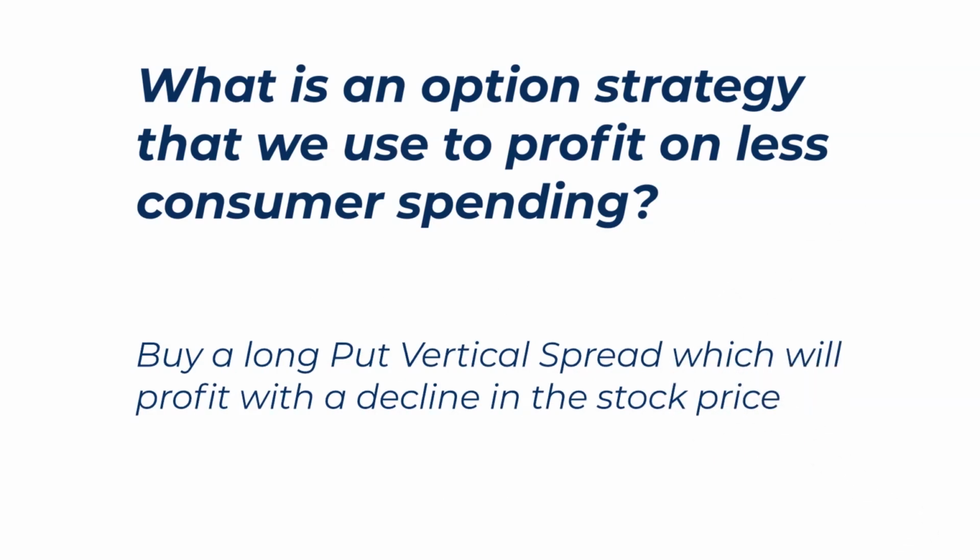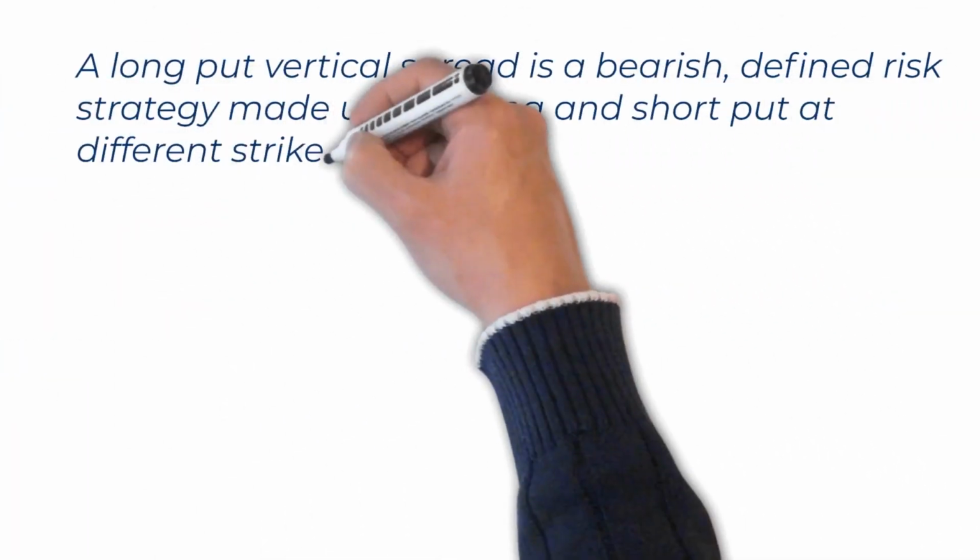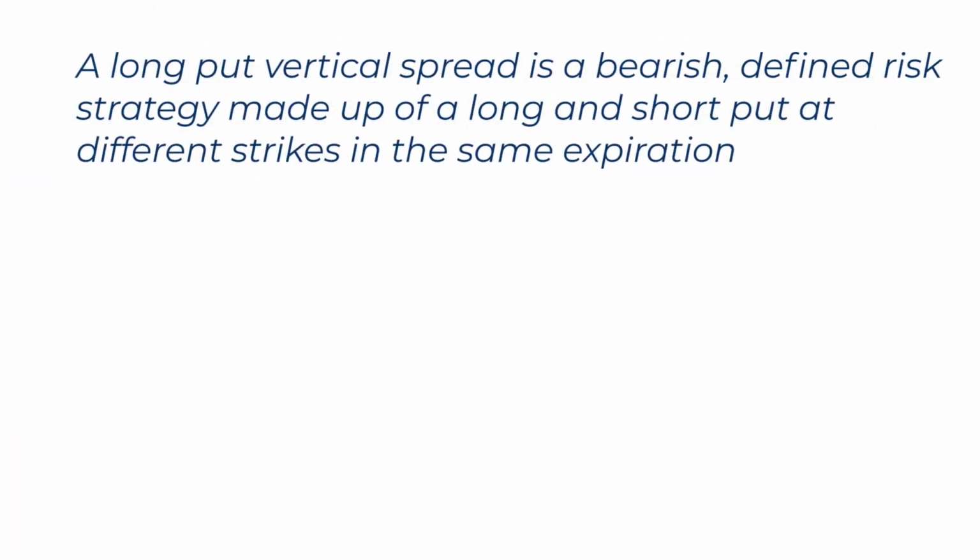Normally, I like to sell options, which typically have a higher probability of profit. However, with IVR, implied volatility rating, low like it is in XLY, it makes sense to buy a put vertical spread. A long put vertical spread is a bearish, defined risk strategy made up of a long and a short put at different strikes in the same expiration.